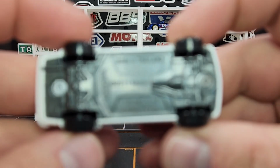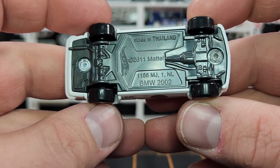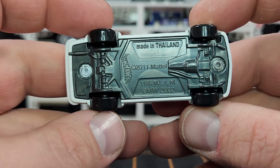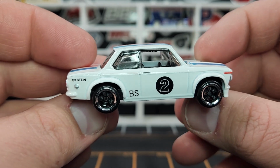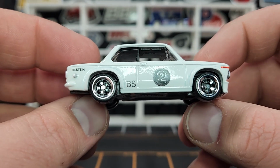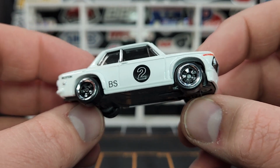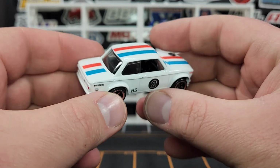So first thing we'll take a look at, that is a plastic base, so no metal bases for this guy, unfortunately. S45 is the day code. There is the deets on the side. It says Bilstein, it says BS on the side. It says complete BS, I guess. This does rock one of those new wheels. Looks pretty good. I do like that wheel. It's a pretty nice looking wheel. Pretty nice looking details on this one.